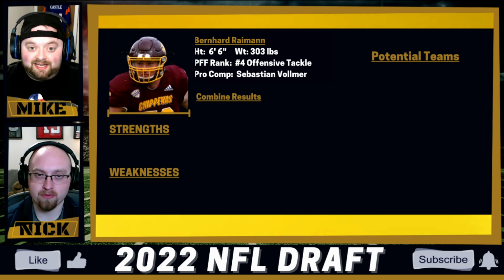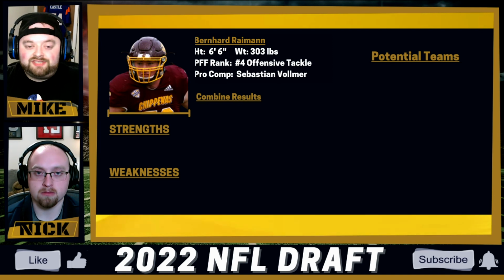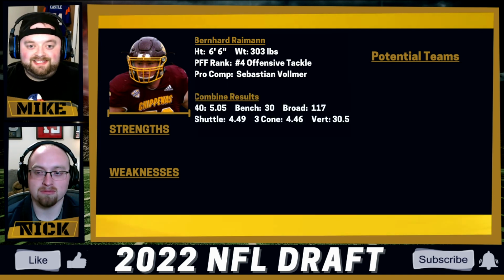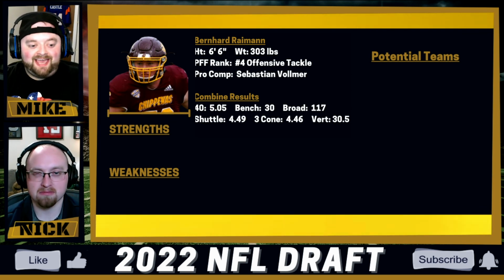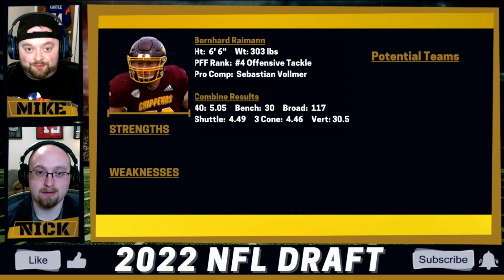There weren't many stats for him in college, but when you take a look at his combine results, we see that he ran a 5.05 40. He had 30 reps on the bench press. He had a 117-inch broad jump, a 4.49 shuttle, a 4.46 three-cone, and a 30.5-inch vertical leap. Nick, this guy is an athletic freak at 6'6" and 300 pounds. Tell us a little bit about the strengths and weaknesses Bernhard Raimann brings to the NFL.